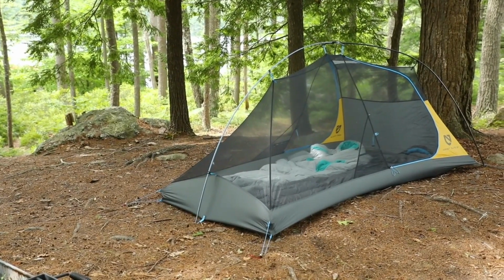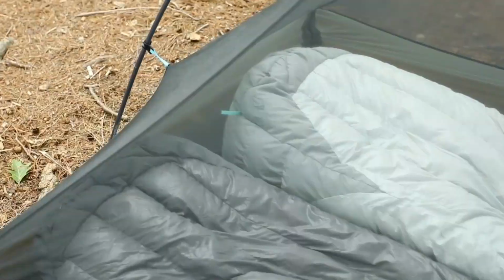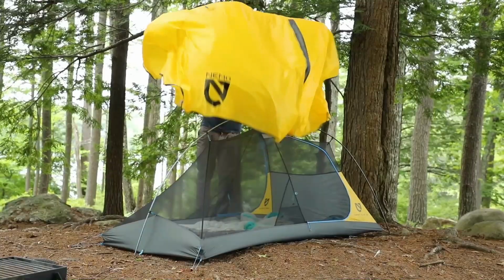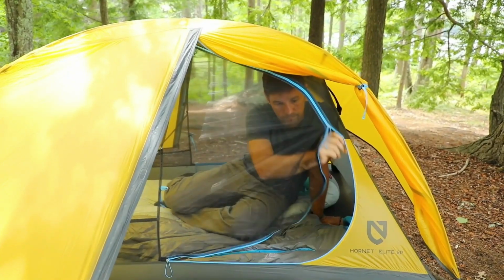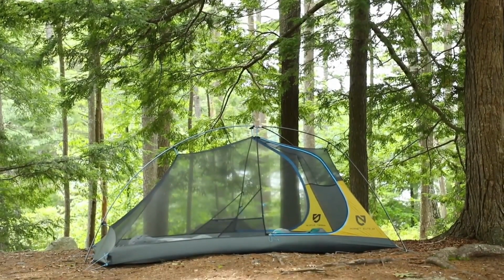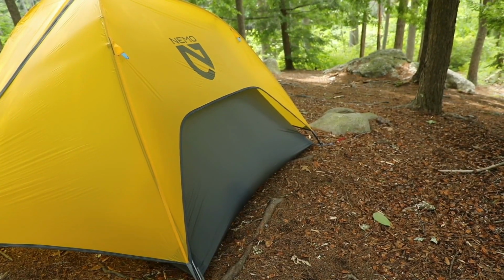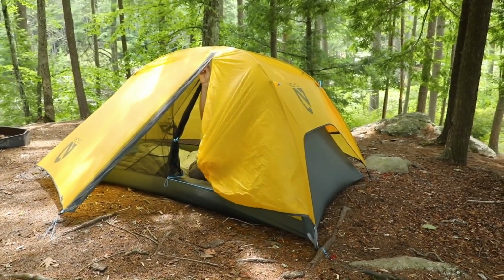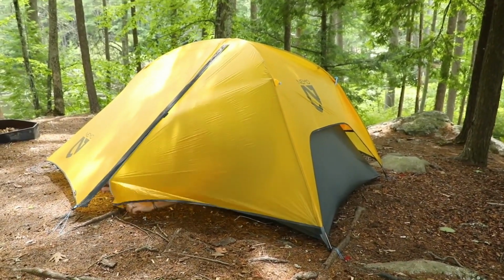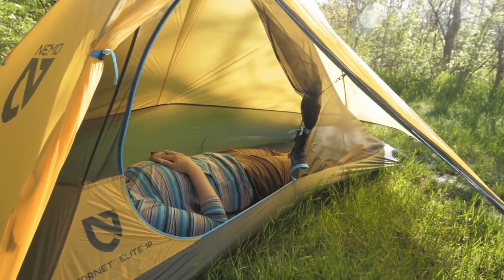As for measurements, the maximum interior height of the Hornet Elite 2 is 37 inches. That's pretty small but still taller by a few inches compared to the high side one. Its floor space measures 85 inches by 51 inches, which comfortably houses one person. However, should you decide to take one more in, be ready to cuddle up because it can get tight, especially if you have other gears with you inside.